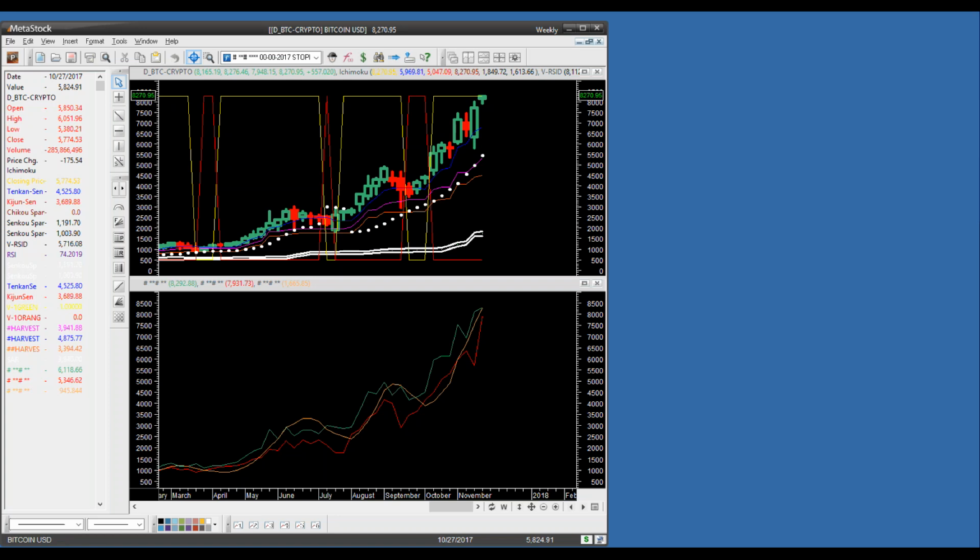Every pullback is being bought. Even this one here was a little scary for most people, but the bulls regained control and bought it right back up. Same thing here, bought it back up. Same thing here, managed to get it higher. Every pullback is being a buying opportunity in this runaway bull market. Right now, everybody's a genius who's trading in this space because all you have to do is buy these types of strong bullish markets, and the prices will continue to go up.